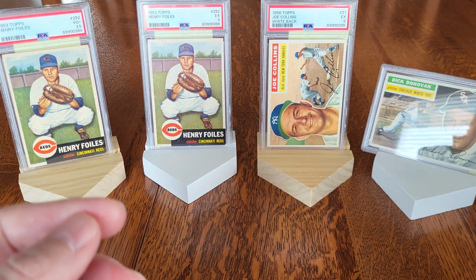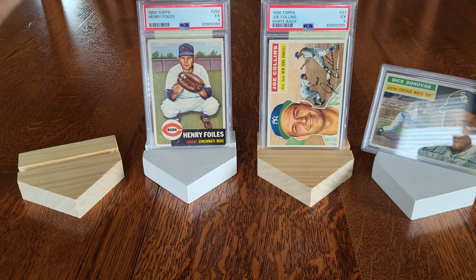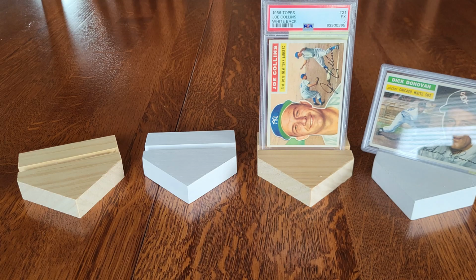I guess we should set him horizontal, huh? We'll move my Henry Foiles out of the way for now. Make some more room.